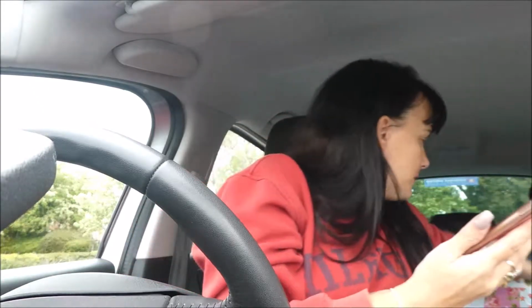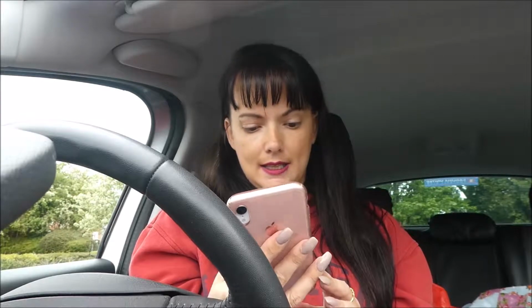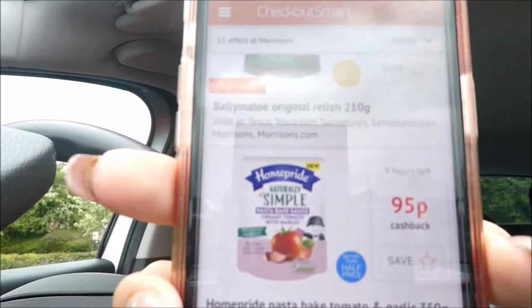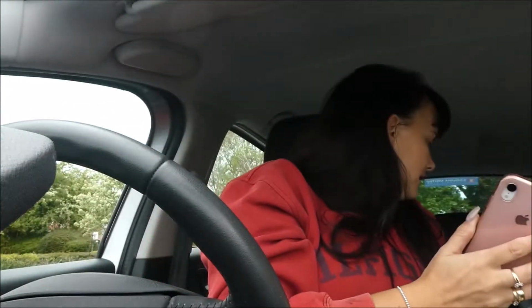So I've just been in and picked up my free Greek yogurt. I will get my money back on that. And the other things that I picked up in Morrison's are these Home Pride bakes. Okay, so it's these things. Now, I came yesterday and I got one of each. I hadn't realised that you could get 10 of each. And the offer is you get 95 pence back per packet of whatever that is.